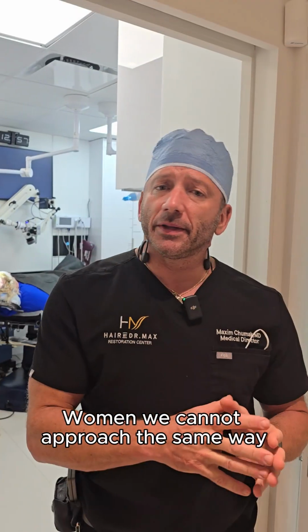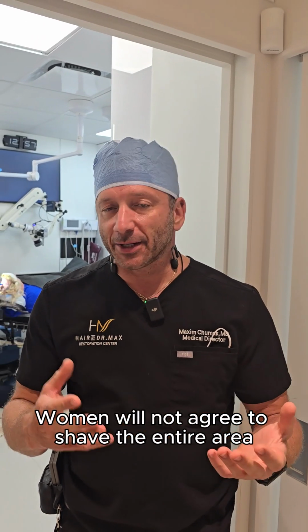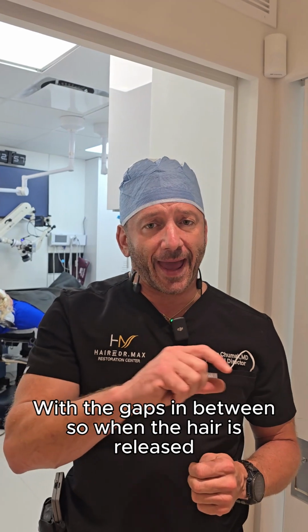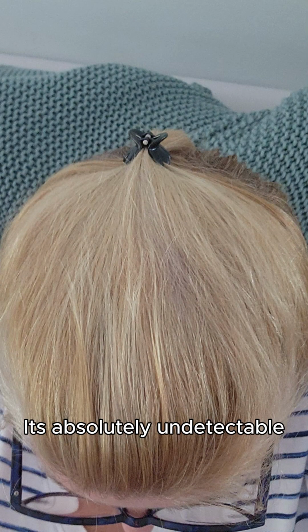Women, we cannot approach the same way because most of the time women will not agree to shave the entire area. So the way it's done is I create little zones that tuck one on another with gaps in between. So when the hair is released, it's absolutely undetectable.